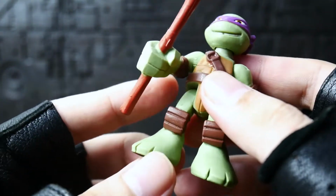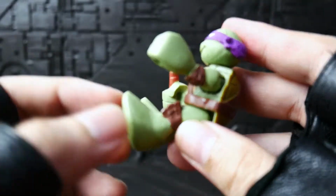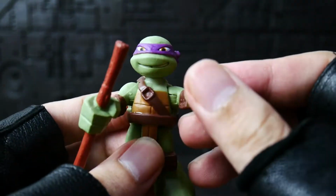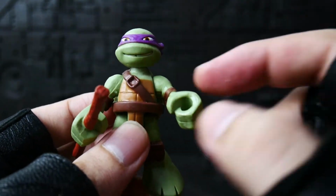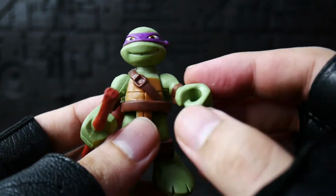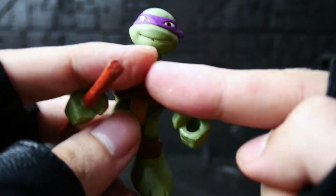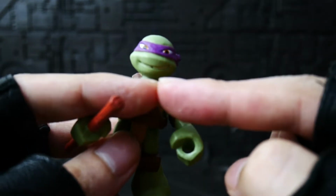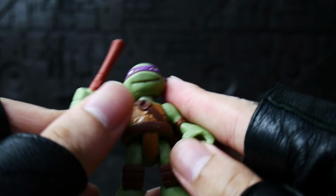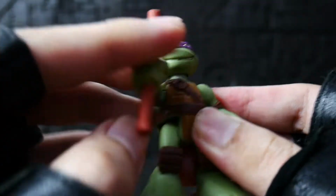Right, still same style of articulation, of course. You have the sitting position, okay, not 90 degrees, but yeah. Now the arm is a little bit interesting. It is independent, but sometimes when you move one, and it happens with some of the figures I checked as well, it happens sometimes. Maybe inside they're somewhat connected a little bit, maybe. But it doesn't mean that you cannot move it independently. You can. As for example, like this. So you can move it like that.